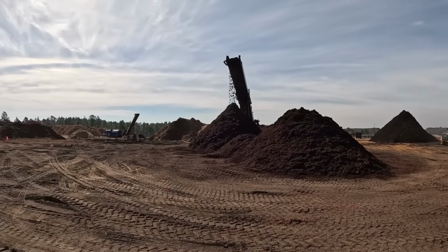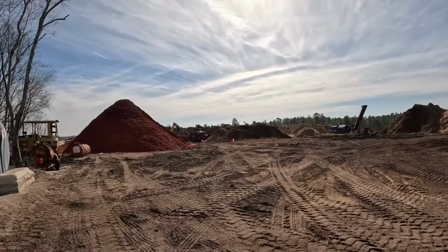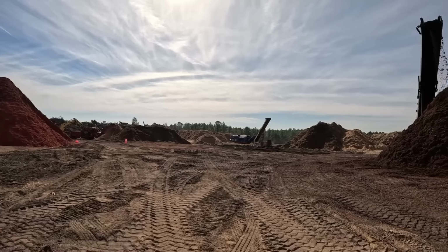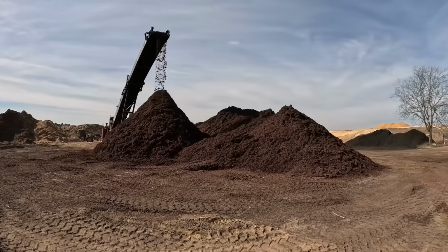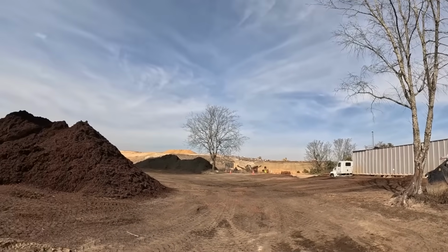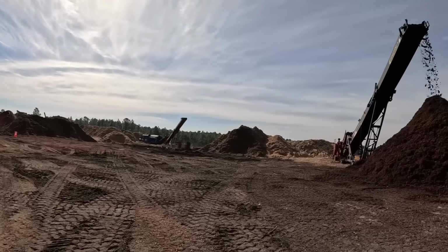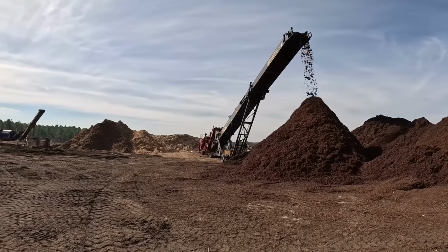Well, I hope you've enjoyed the process of making mulch from start to finish. Brush coming in, going through the grinder, stockpiled. Obviously the screener's not working, but that screen goes into that pile, reground and dyed. And then, like I said, full circle, it goes from there into the truck to the mulch yard or distributor, whoever is the customer for that load. Pretty cool operation.